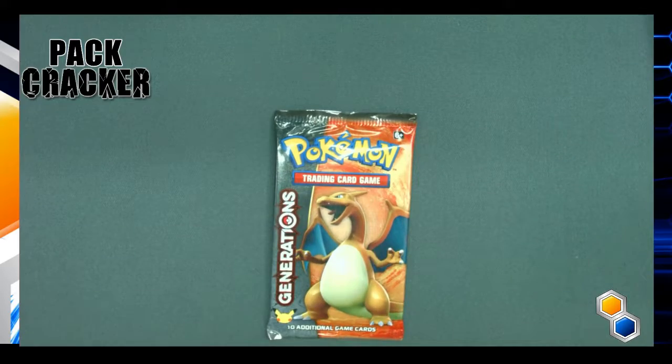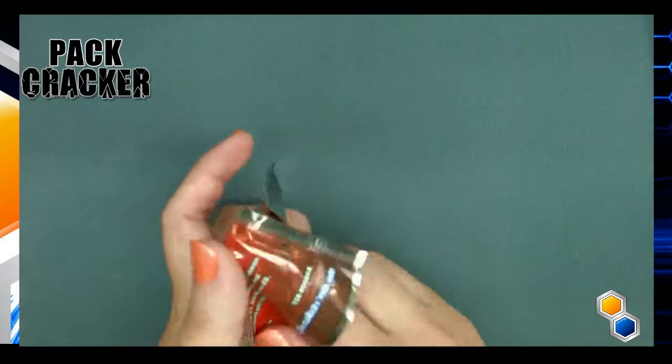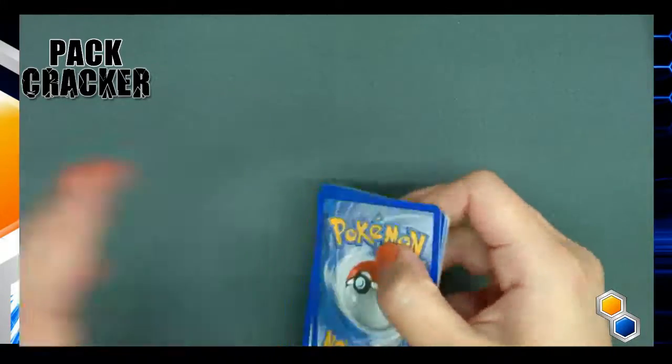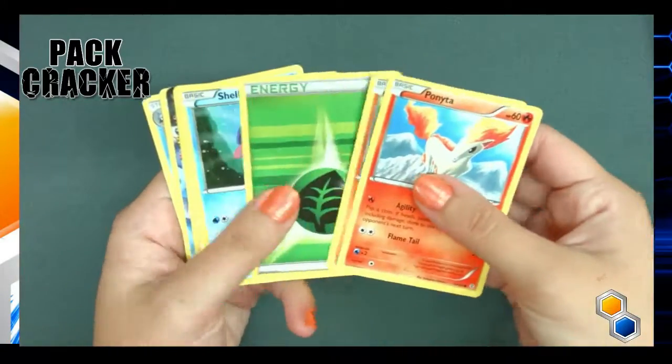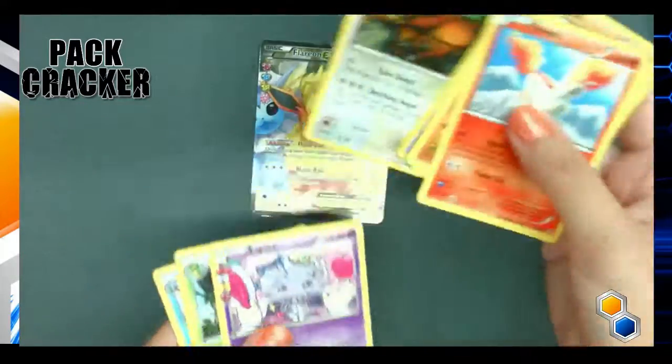What's your guys' favorite? Let's see. I hope we get more cool ultra rares because I really want you guys to see, and I really want us to get a mega. Oh, there's Bulmate. It's a Flareon! That one's awesome.